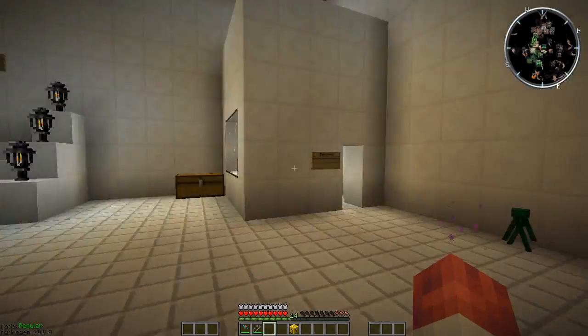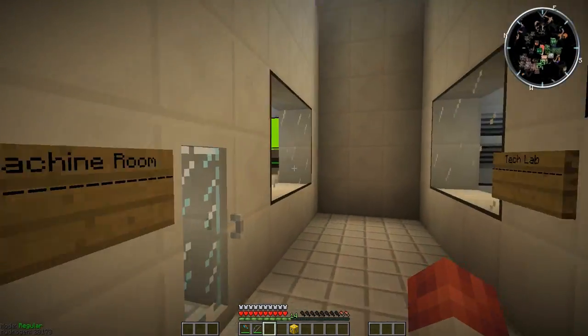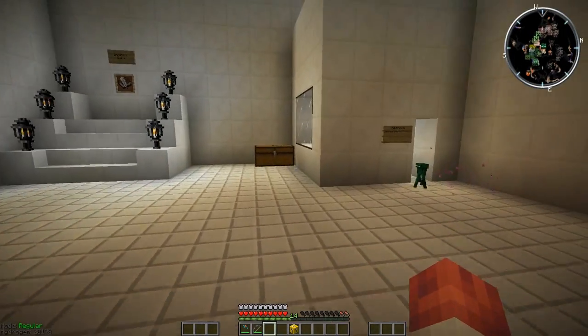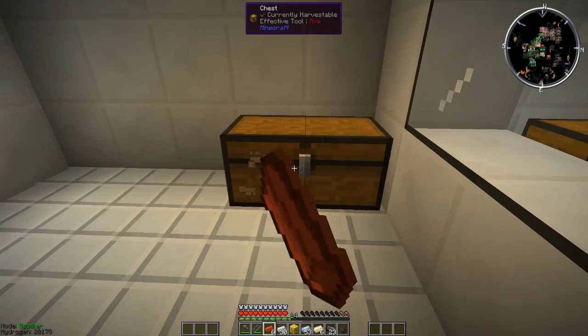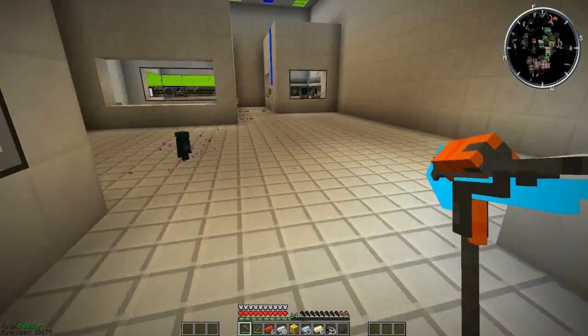Right, a few jobs. We need to grab the dolly. Or, no, we could just whack it in my inventory, couldn't we? So I'm going to take all this. Large chest, thank you very much. I'm going to destroy the chest. Why didn't I just use that? So get rid of that.